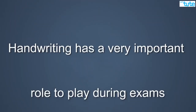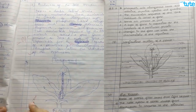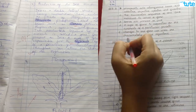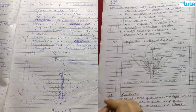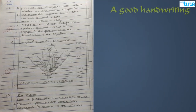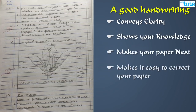Handwriting has a very important role to play during exams, especially when it comes to a paper presentation. Even after writing the entire answer correctly, many of us lose marks in exams just because of a poor or illegible handwriting. Well, we don't fetch extra marks for good handwriting in exams, but it definitely reflects confidence and makes it easier for the examiner to check your paper.